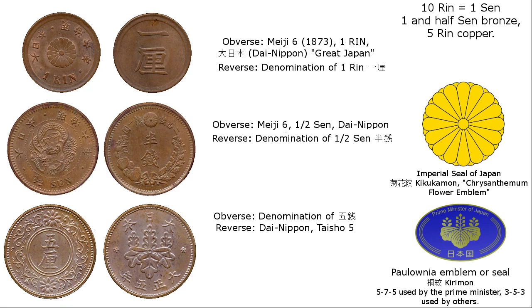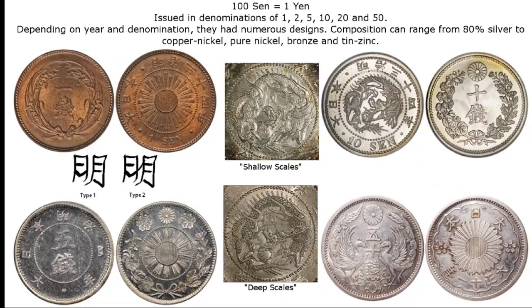And it's got the 3-leaf design and a 575 pattern. Is the Prime Minister of Japan. There are 353 patterns that are used by lesser officials, but this one is specifically the Prime Minister there.